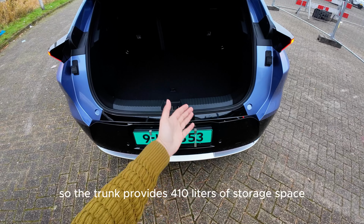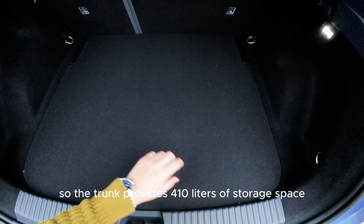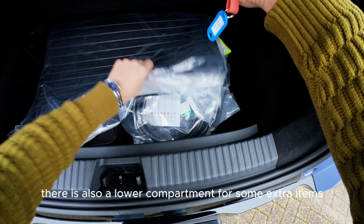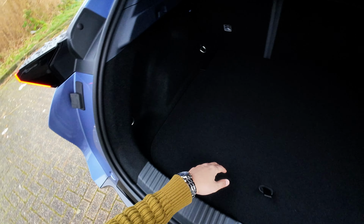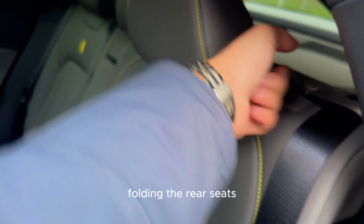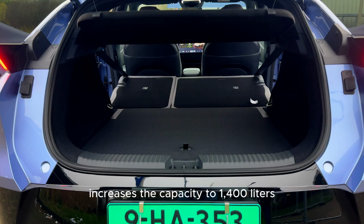So the trunk provides 410 liters of storage space. There is also a lower compartment for some extra items. And of course, a handy 12-volt outlet. Folding the rear seats increases the capacity to 1400 liters.